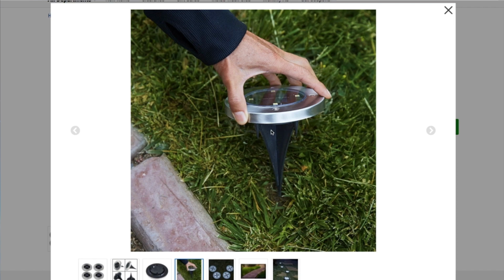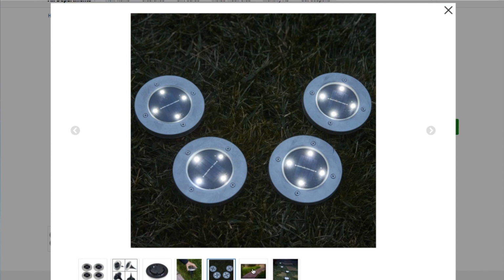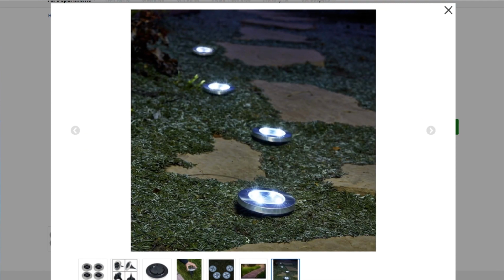And I guess that's how you put it in. You just put it all the way down. And that's the way they look. And that's the way they could look if you have a pathway that's really dark, or just an ambient light that it could give to your landscaping.